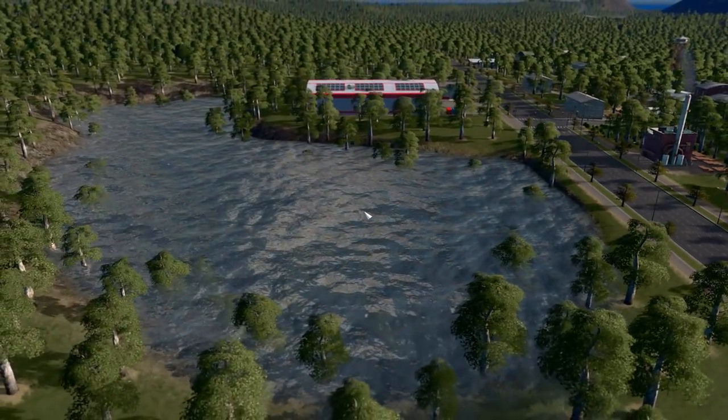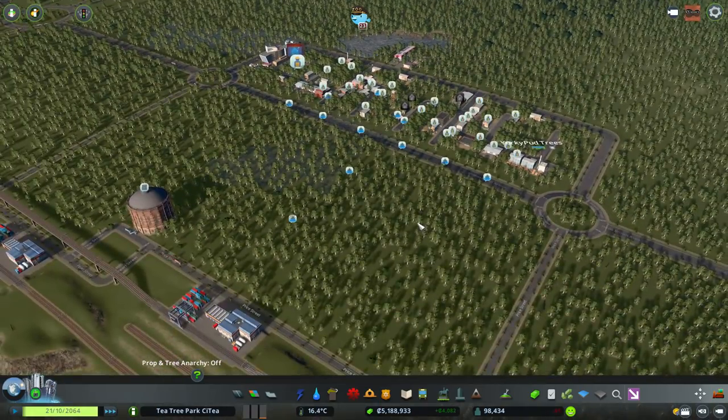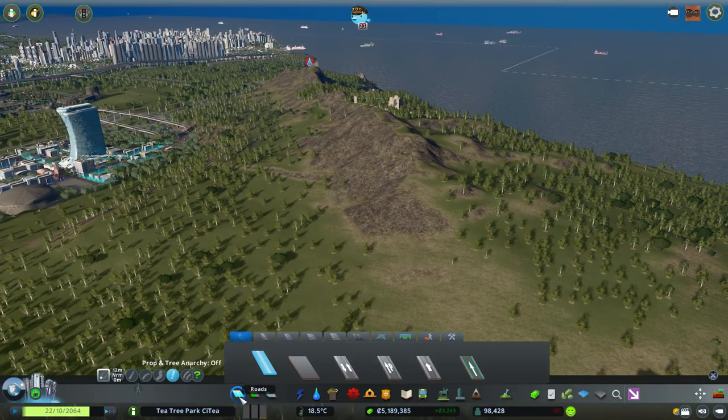There we go. So now they don't have to travel so far if they need water. And these people are all complaining. Okay, yeah, well, never mind. So let's have a look over here. Let's see what we can do with this area. Let's come up with something nice.